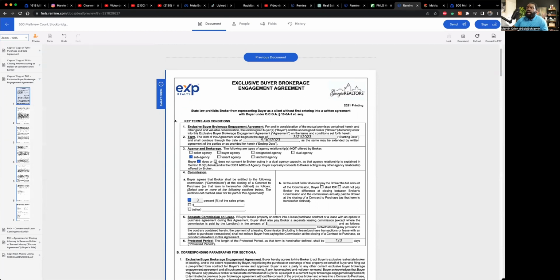Buyer does or does not consent to a broker acting in dual agency capacity. This is a conversation that you'd have with your buyer. Dual agency simply means that you are on both sides of the transaction. So if they're cool with that and you disclose that at the onset, then you check does. If they're not, then you check does not.